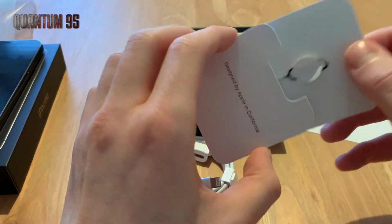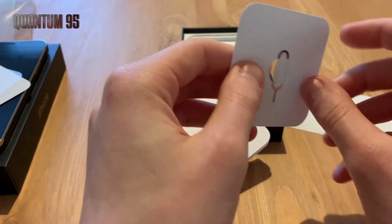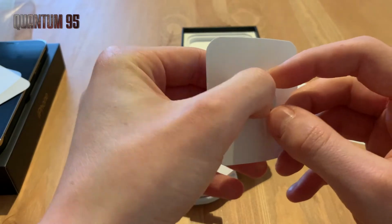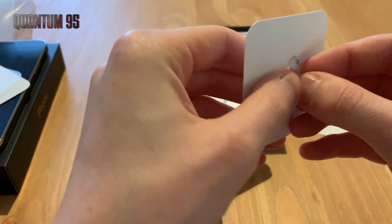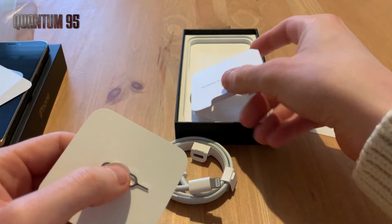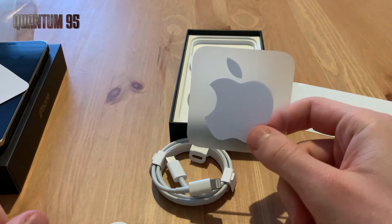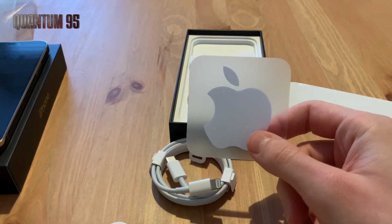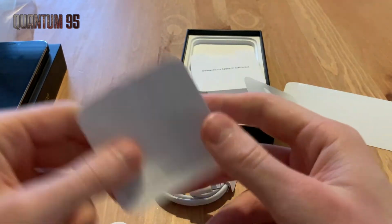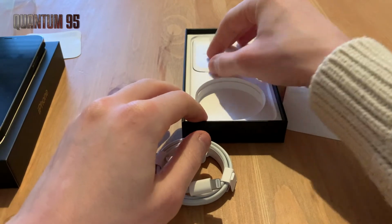And as ever, you get this little sort of key for the SIM card, which we'll sort out a little bit later. Well, that's it for the box. There's less in the box than there used to be. Obviously, get this little Apple sticker and a very small iPhone guide there. So we'll pop that back there for now.